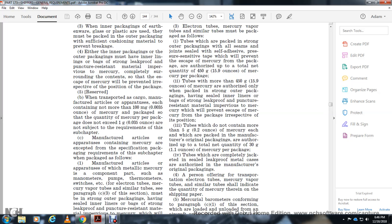A person offering for transportation electrical tubes containing mercury vapor, or a similar tube, must indicate the quantity of the mercury therein on the shipping paper.